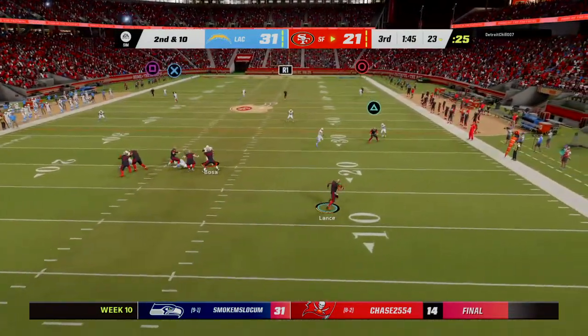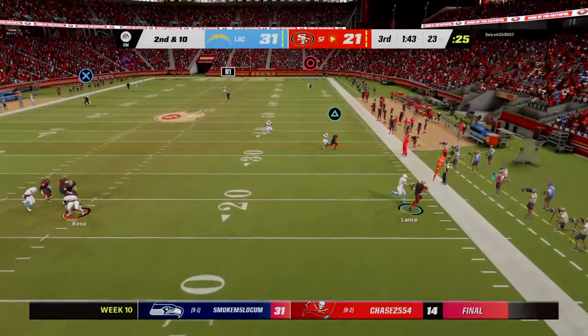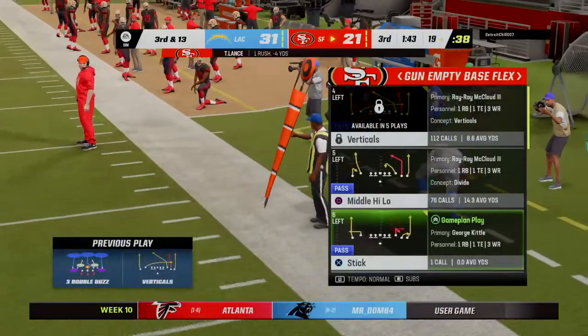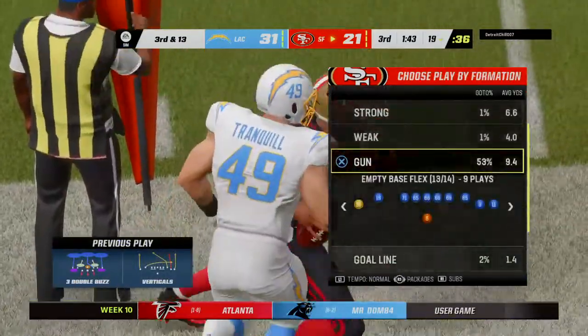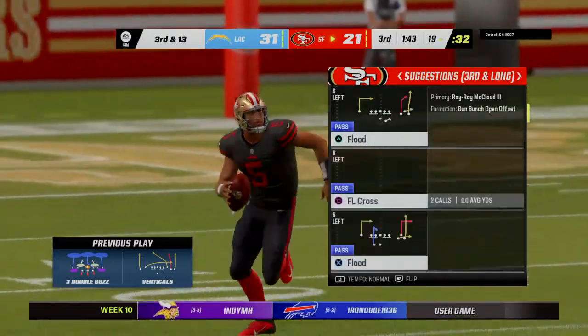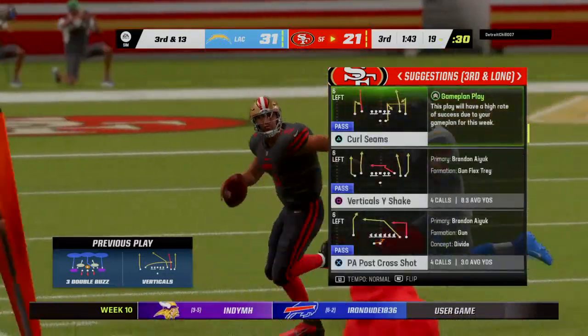Eluding the pressure right. And he's taken down, trying to do a little too much, getting outside of the pocket, and it results in a sack. They get to him for a loss of 4, and it brings up third down on the sack.